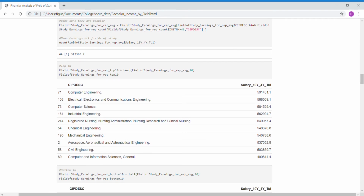These are the top 10 degrees by earnings. A lot of engineering degrees. Computer engineering is one of them. It seems like the only one that is not sciences or engineering is registered nursing. What this means, for the top one, is that $591,000 is the amount of money that these students will be ahead if they were to study computer engineering in any of the institutions in the US. Close to $600,000 after 10 years, they will be ahead. And these are not that far away from each other, as you can see.